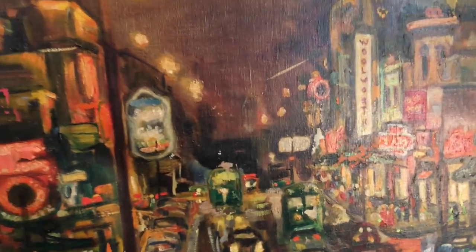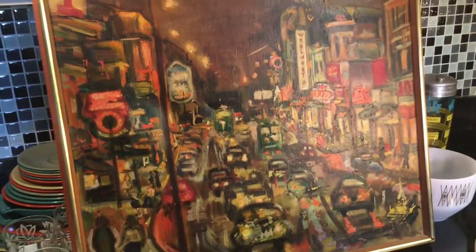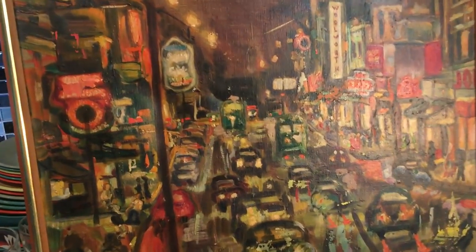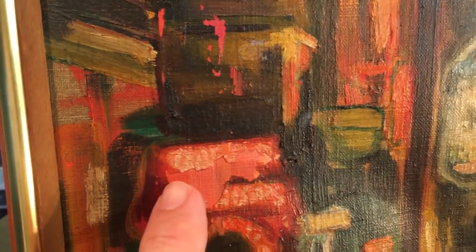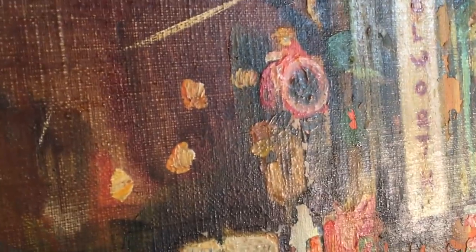There are some places of loss, quite a few places of loss where the paint has come off of the canvas. The nice thing is, because it's sort of an impressionistic painting, when you stand back, you don't really see the losses unless you really look at it closely. Now, if I zoom in, you'll see loss here. Let's see, here on the bus, a little bit here. So there are places where we have problems with paint coming off of the canvas here as well.